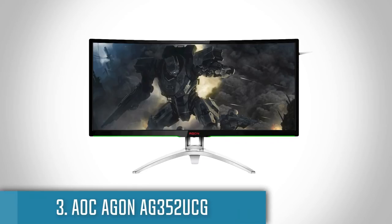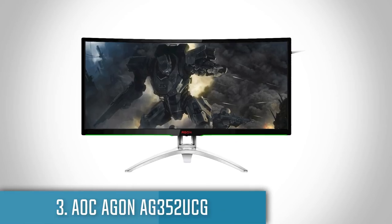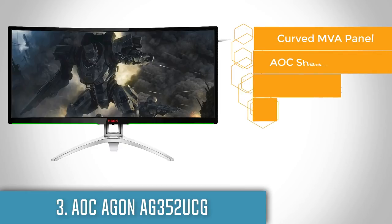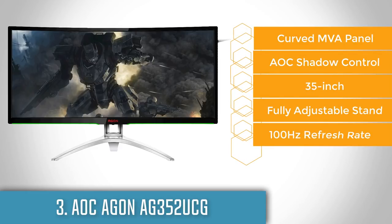Moving on, at number 3 we have the AOC Agon AG352UCG. This 35-inch curved monitor is manufactured by AOC and equipped with quality design and features, but it's also capable of delivering a really good visual representation, which adds a lot to your overall gaming experience.